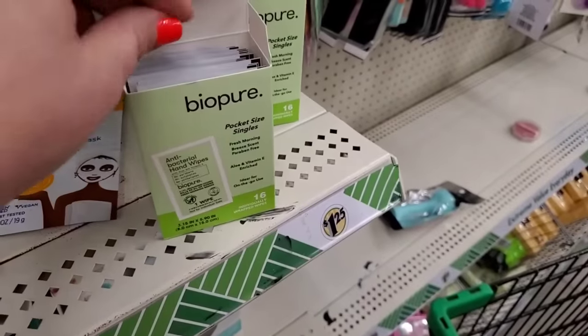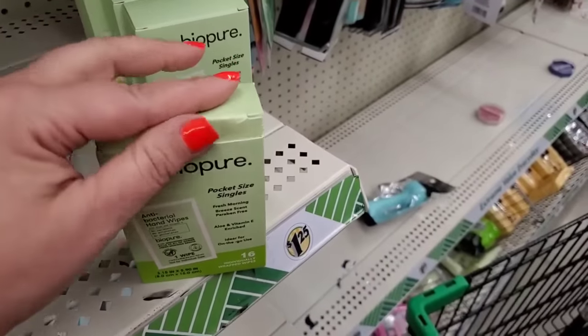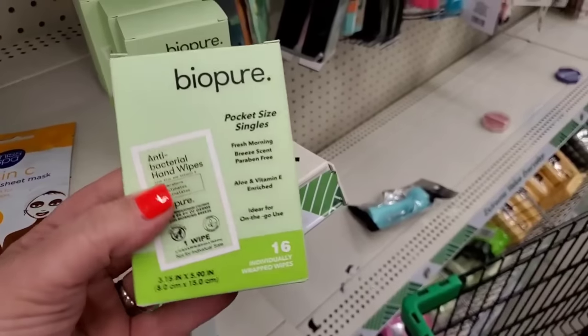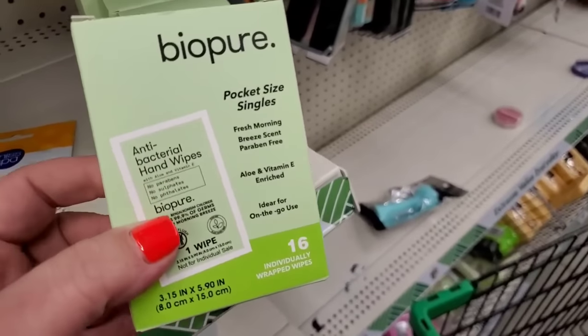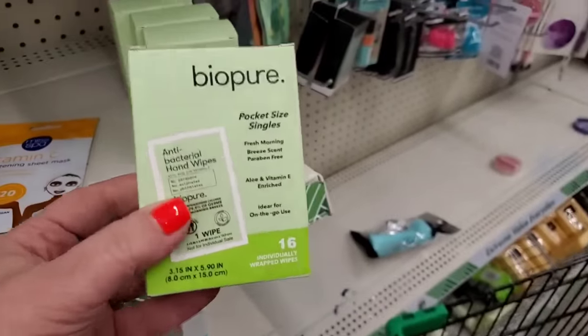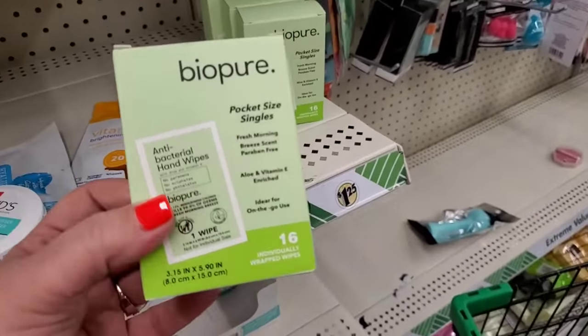Remember when they made those individually wrapped sanitizing pouches that were impossible to tear open? You had to use your teeth. I don't know, it was crazy. You needed a scissor with them. But these are going to be easy to open. And I just like having stuff like this readily available in my car. 16 for $1.25 is a great buy.